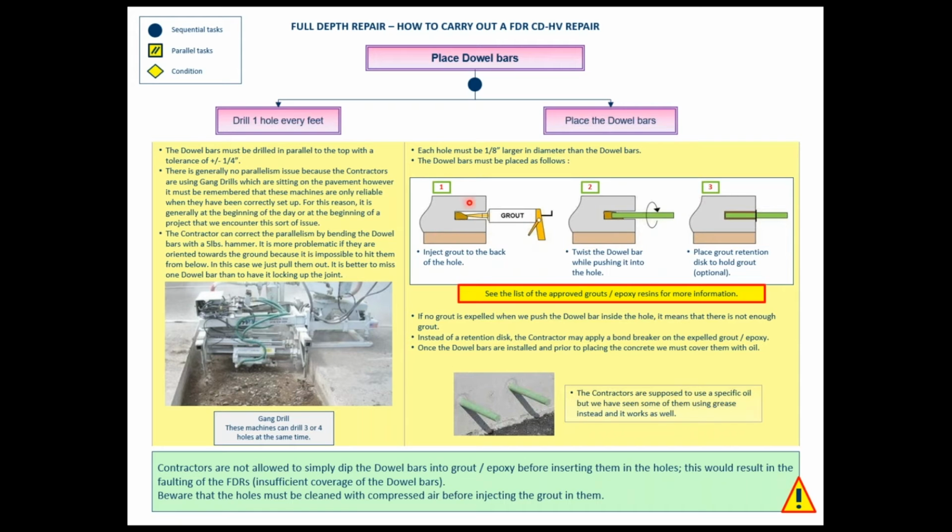I will tell people this right here: if you're not following this basic method for anchoring dowels or rebar, you have to fill the back of the hole, then they push the bar in, fill in the grout or epoxy, whatever the case may be, around the bar. You just can't dip and stick these bars. It doesn't work, and we found that out the hard way.